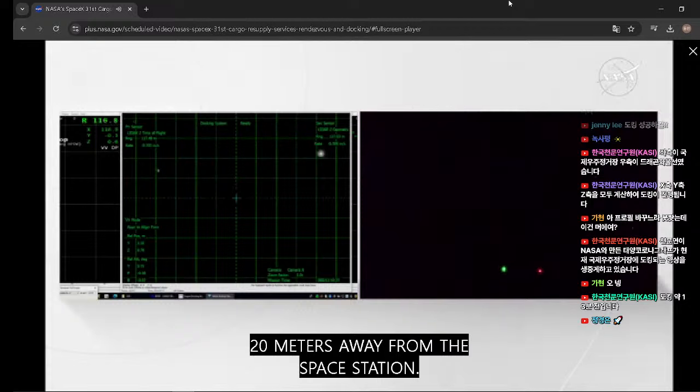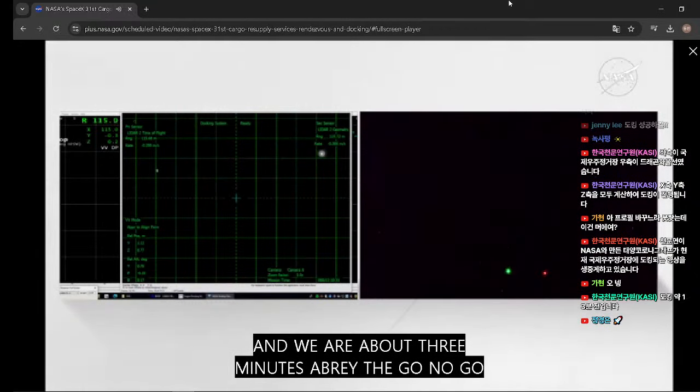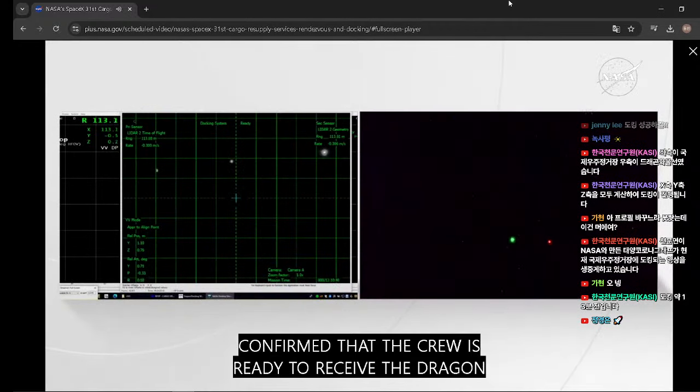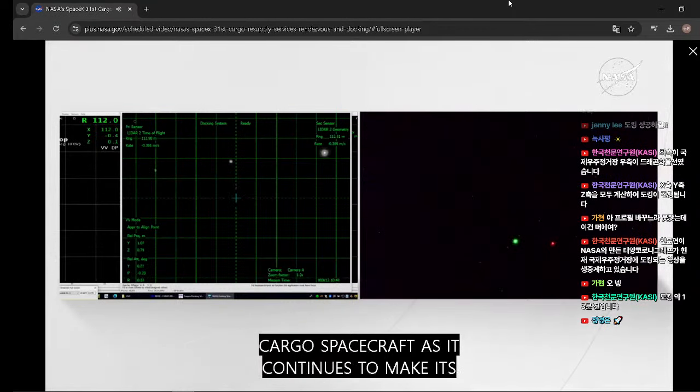And we are about 3 minutes away from that go/no-go docking poll. And you just heard NASA astronaut Butch Wilmore confirm that the crew is ready to receive the Dragon cargo spacecraft as it continues to make its approach to the International Space Station this morning.